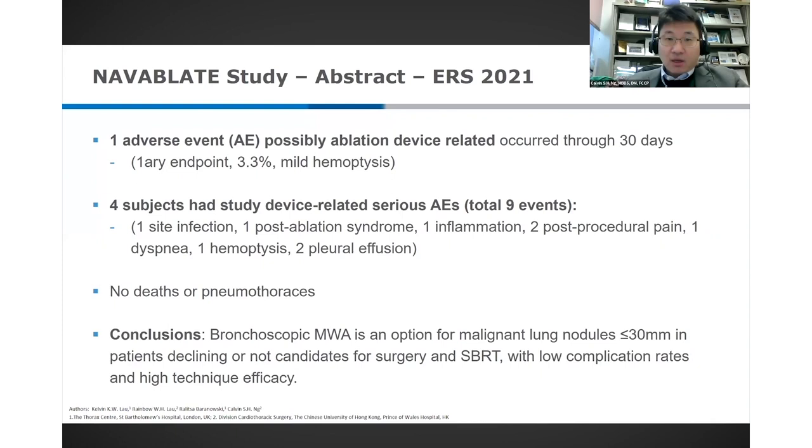In terms of adverse events, many people would be interested in these. One possible ablation device-related event was a mild hemoptysis that was just self-limiting. We didn't need to give any kind of tranexamic acid or anything like that to stop it. And there were four subjects who had nine events that I would consider relatively mild, that may be related to the study procedure itself.